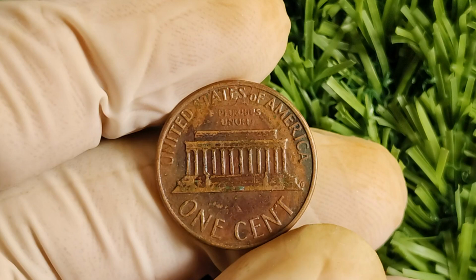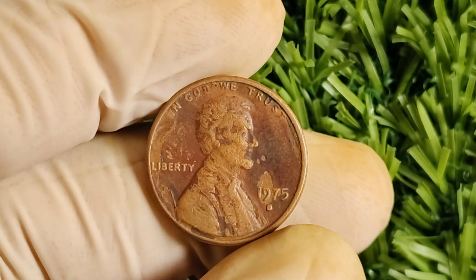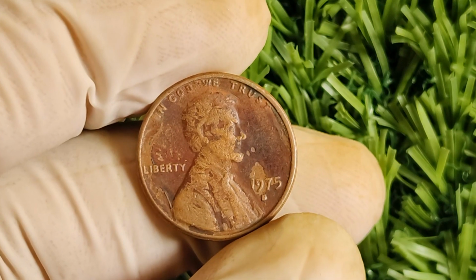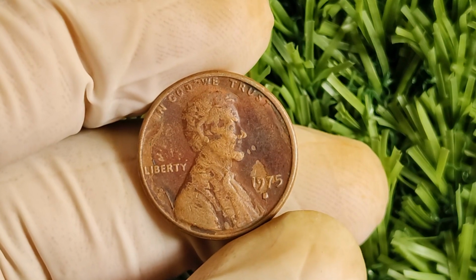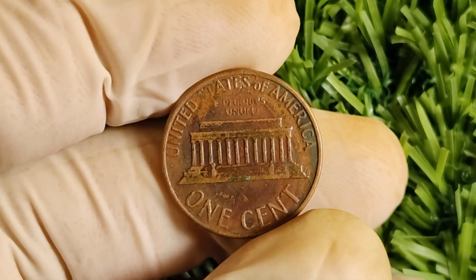Now you might be wondering how these errors even happen. Isn't the mint super careful? Well, yes and no. Remember, these coins were being pumped out by the billions in 1975, and humans were still heavily involved in the process. Mistakes happened, especially during die creation or planchet feeding, and sometimes a weird error coin slips through quality control. It ends up in someone's pocket, gets tossed in a jar and forgotten until some lucky person finds it decades later and ends up on the news buying a Tesla with a single penny.